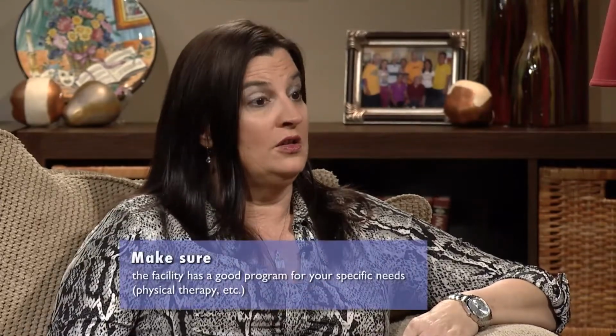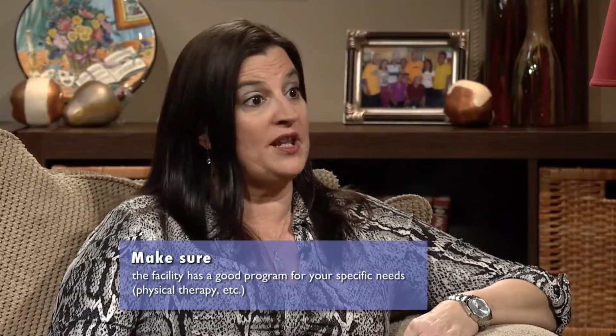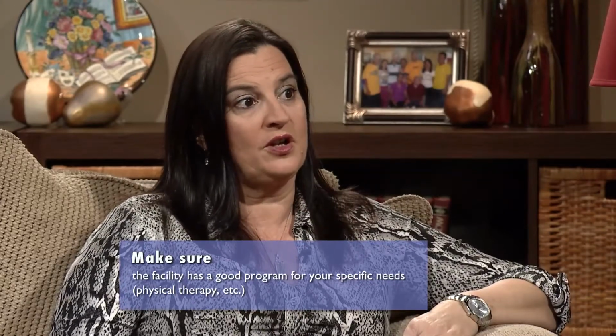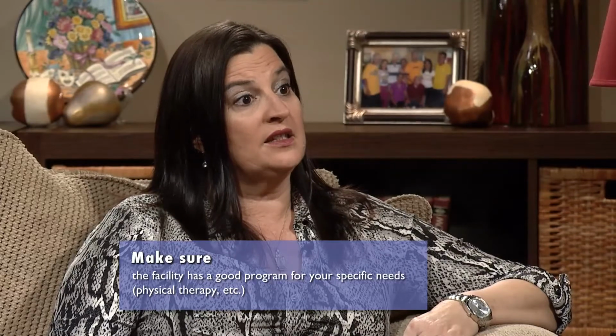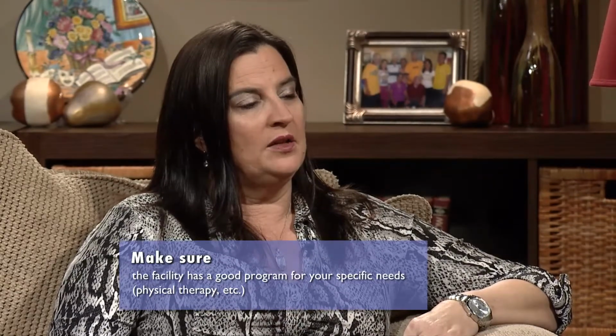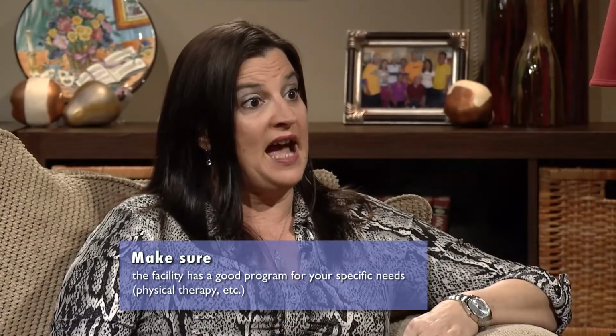If it's a family touring because they're running from a hospital to a facility and the family member had a stroke, you want to know what their stroke programs are. Right. Observe the cleanliness of the building, the smells in the building, and more importantly, the friendliness of the staff, because these are the people that are going to be taking care of the patient.